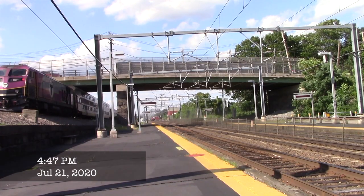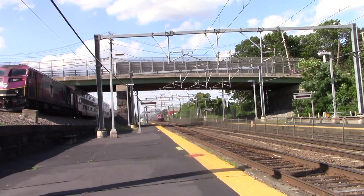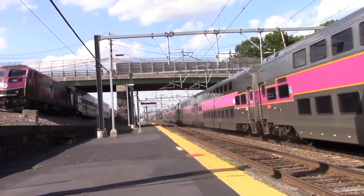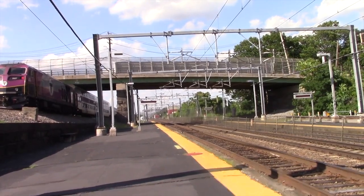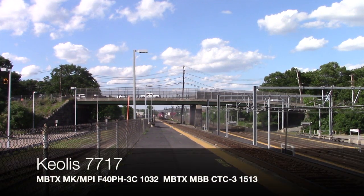We then see Keolis 7915, which came full speed through Readville. Then we see Keolis 7717 with F40PH-3 number 1032 again.